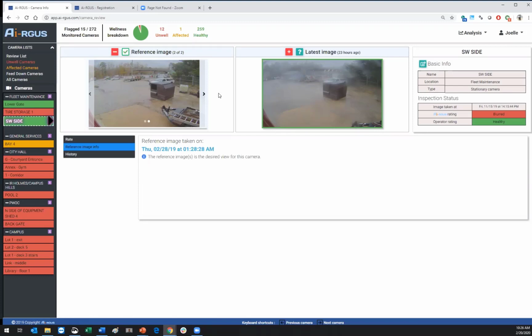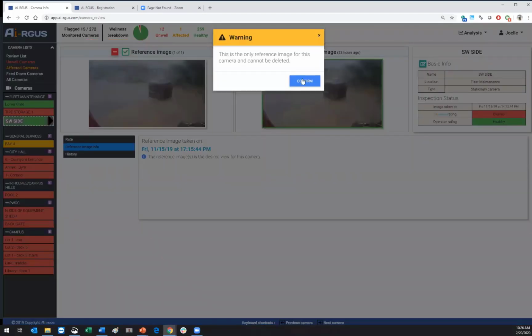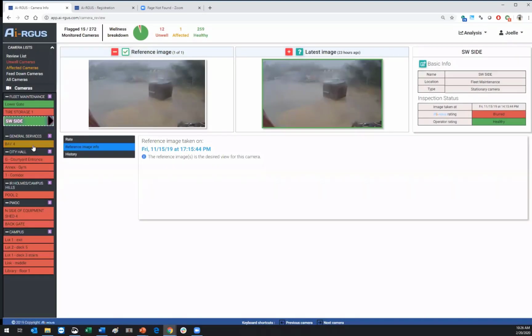If you want to have multiple inspections a day and have different sets of reference images, let's say 2 at 7 a.m. and 3 at 4 p.m., that's not an issue, and you can use the same mechanism to add reference images for the different checks at the different times of day. Is there a limit to the number of reference images you can have? Currently, we don't place a limit on that. Okay. And in that same way, you can also remove a reference image. There's a warning. You can't remove the last reference image from a camera, obviously.